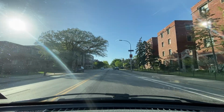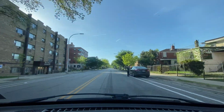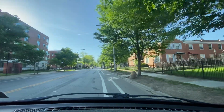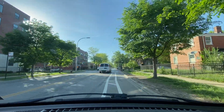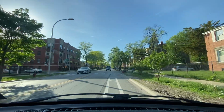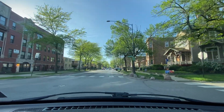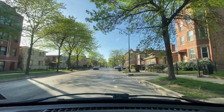All right, so we're coming up to his house shortly. His house is on the next block. Let me pull over because there's cars behind me. I'm going to try to crawl here. Not this block, but the next block. This is South Shore Drive in Cheltenham. We're passing Cheltenham Place. His house is 7815 South Shore Drive.